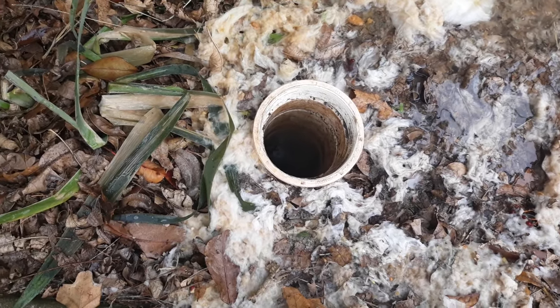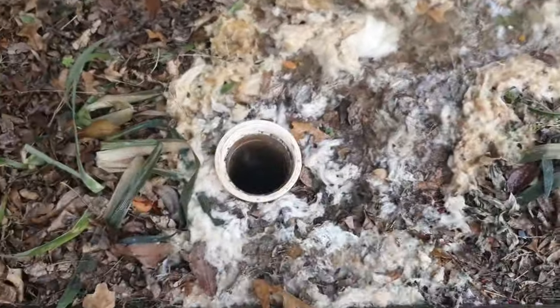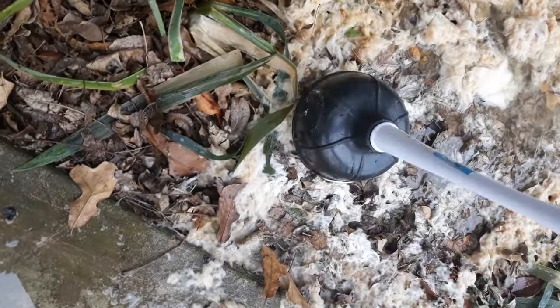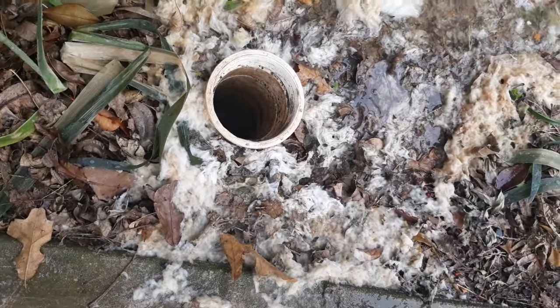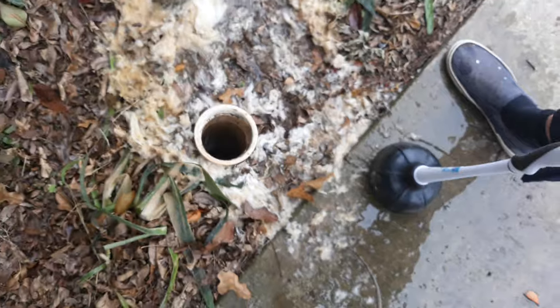Wait, hold up. It's not flowing. It is not flowing. There's nowhere to put suction now. But it is not flowing. All right, we're good.